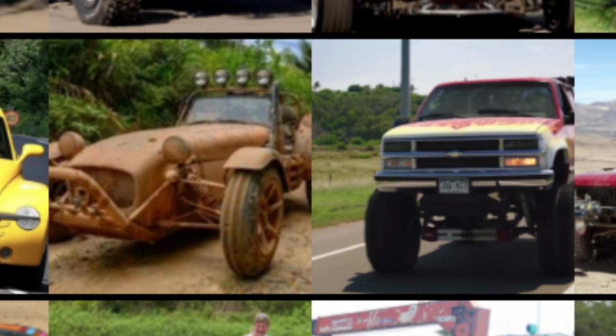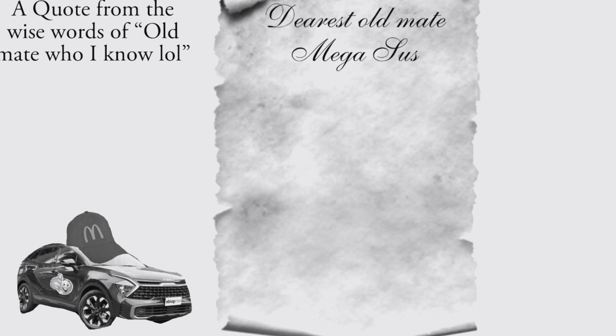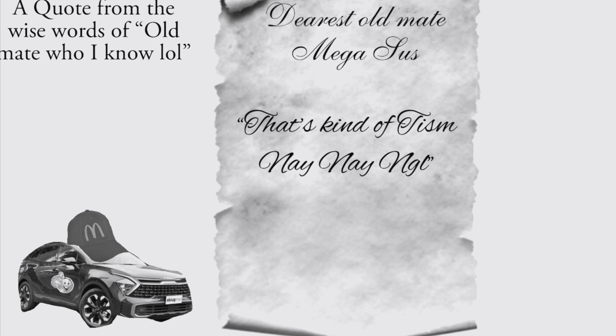C tier is full of cars that I think are okay, but are pretty Gran Turismo in all honesty. A good example of one is Hammond's Chevy SSR from Eurocrash, which is a convertible pickup truck. And to quote one of my very philosophical friends, that is kind of tism nene, not gonna lie.